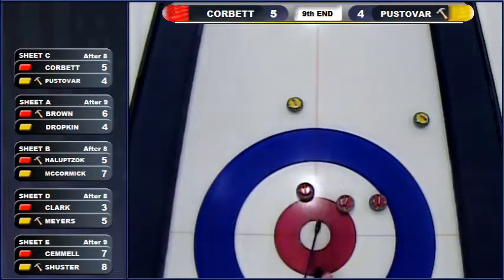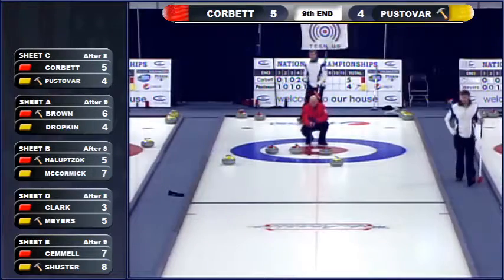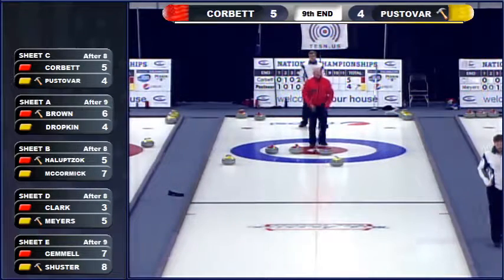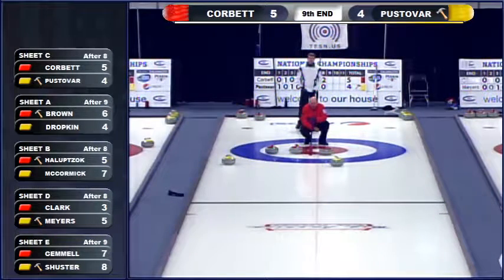We might actually hit that thing, as long as we score a normal point. I think Corbett's getting what he wants here. Pustovar's hitting instead of drawing. Where are we hitting it? Quarter, just a hair less, maybe. Should be really straight, like no curl.